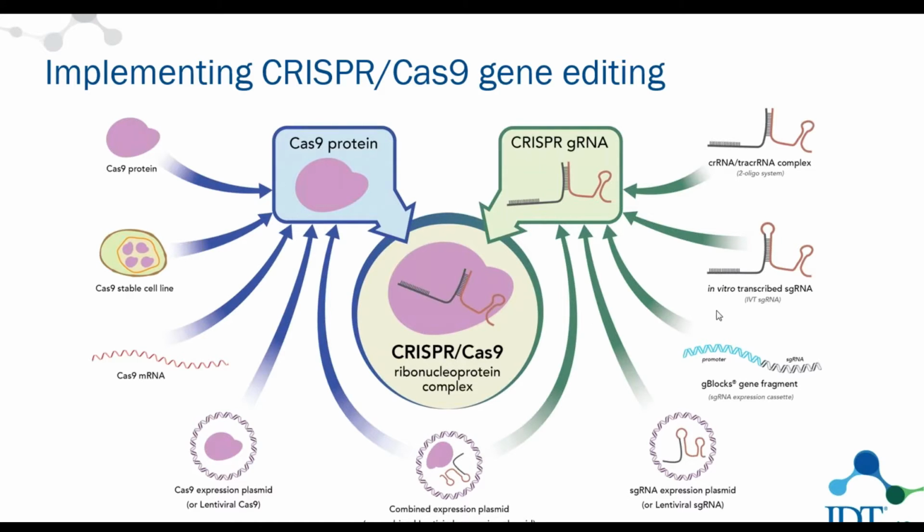These G-block gene fragments are linear double-stranded DNA fragments that can be obtained up to 2 kb. One of the advantages is that we can synthesize those in a very fast and very cheap way. They are designed by the researcher to include a promoter, in this case a U6 promoter, and then the single guide RNA. You can clone those G-blocks in your expression plasmid, but you can also transfect them directly and drive the reaction. So transfection is actually very easy.